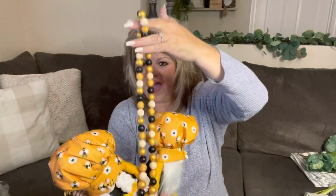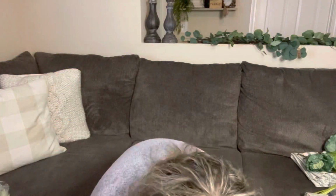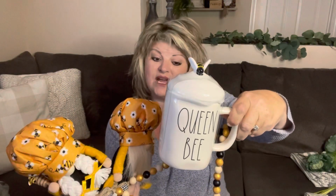Now, I did pick me up a set of bee-themed beads. Say that three times fast. I love the colors. Now, I got them for sitting with this here. Gorgeous, huh? I just love that. And for this idea here, I picked me up a Queen Bee mug. Gorgeous with a top on it. I got it at TJ Maxx for $9.99. Sorry about that. I thought this would be a gorgeous little setup right here.